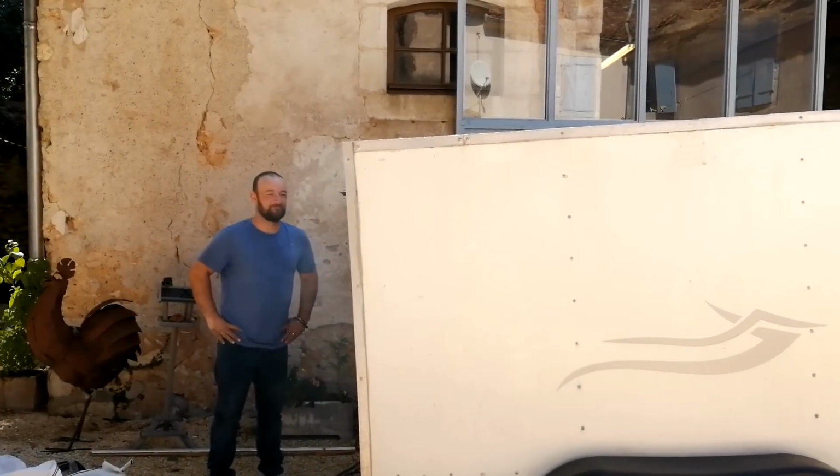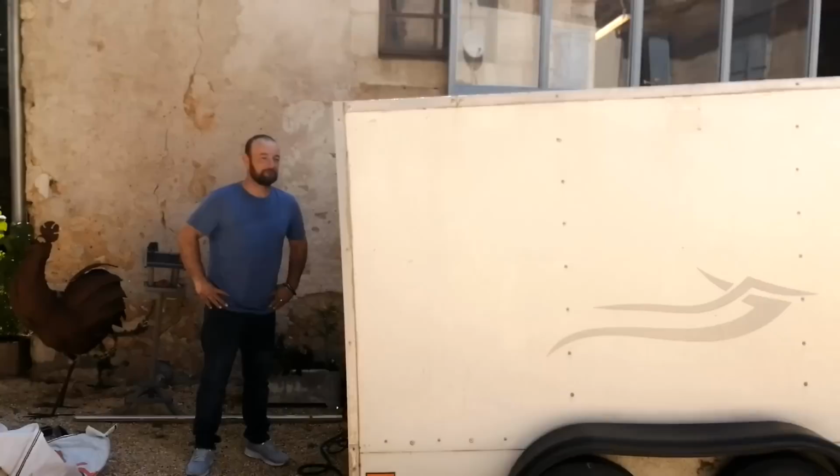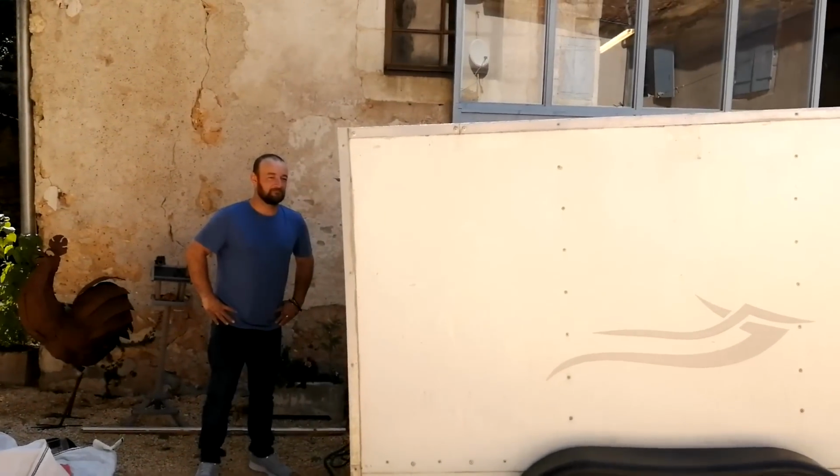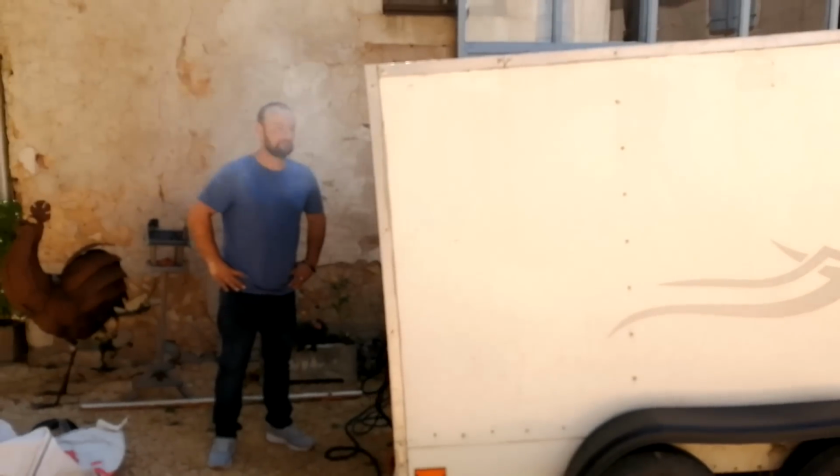This trailer's a bit of a pain in the neck. It keeps getting a puncture. We have to keep mending the... Well, Tony has to keep going and getting the tyre mended. And now this with the roller shutter, but it's such a useful piece of kit. We need to keep it going.